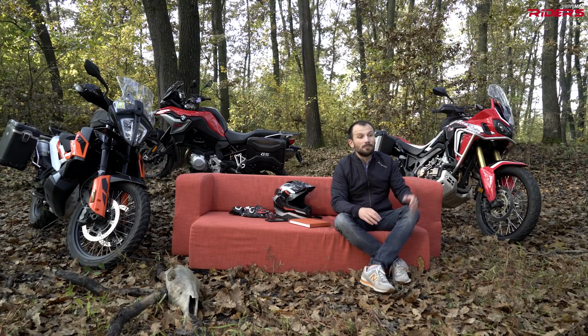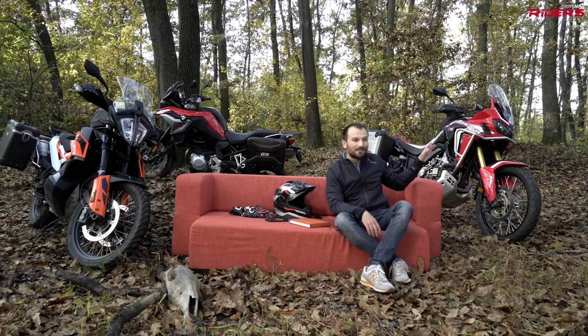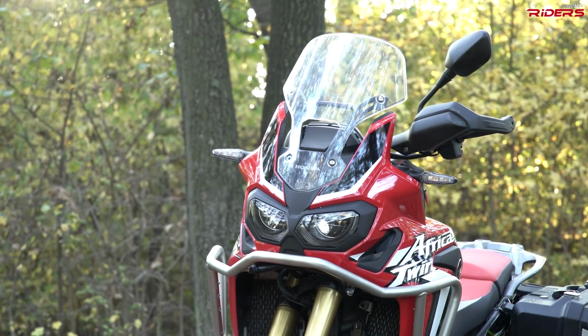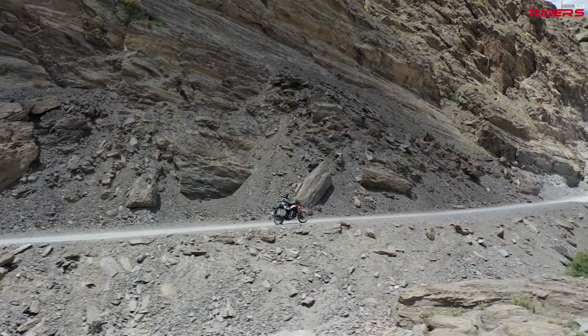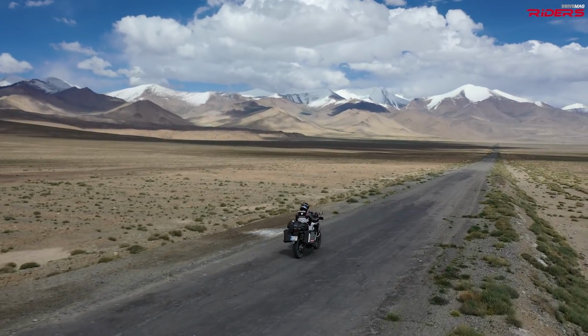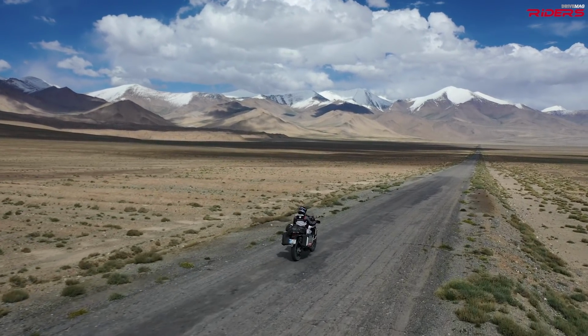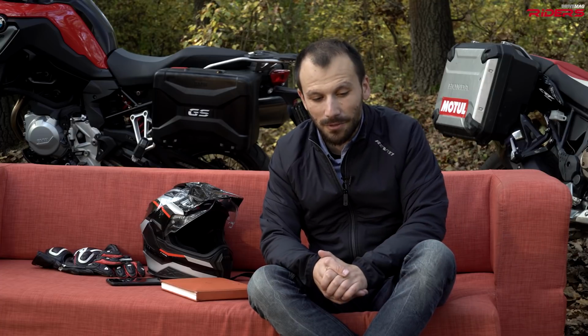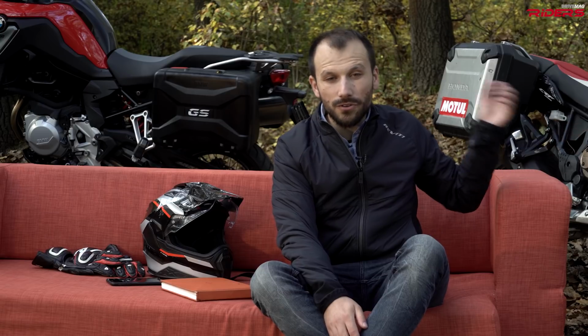Let's start with the most comfortable one. And the most comfortable one is the Africa Twin. I think it's not such a big surprise. I mean, take a look at this large fairing and large windshield. Although it's not adjustable, for me it was perfect on my trip. And yeah, the seat is also very good. The riding position is relaxed. The only annoying thing is that you don't have a cruise control, but the guys at Honda solved it for this year, for the next model. And yeah, the Africa Twin is still the most comfortable one on street.